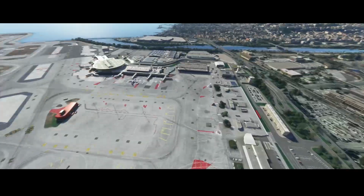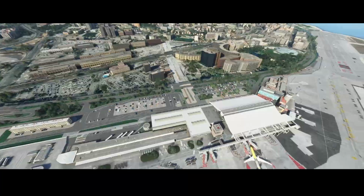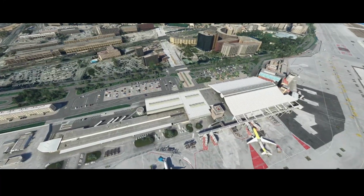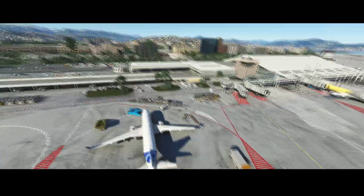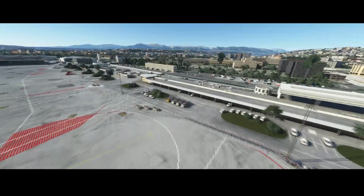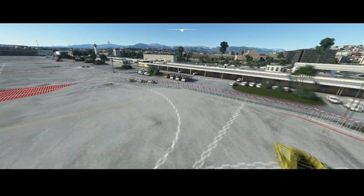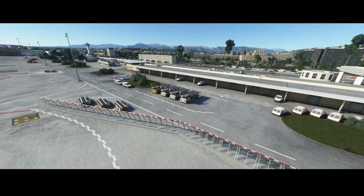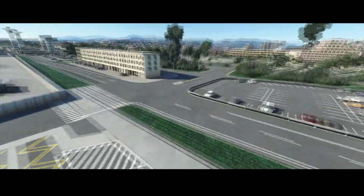You can see that the airport is divided in multiple terminals, right? You've got this terminal building. You can see that it's not connected to the one which is over here. This looks like to be the main terminal building. So here's our Airbus A320. You can see that there are a lot of details here, like all these fences. They're nicely modeled. Then you can see all the trucks here, which are helping, delivering the baggage.